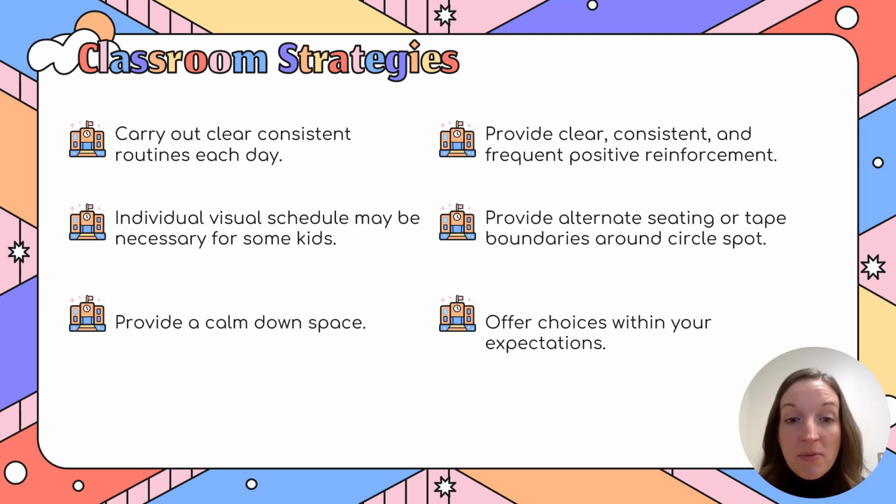Individual visual schedules may be necessary for some kids so that they can even more know what to expect. And so when you have these responses where you're getting a fight or flight response with those kids that are over-responsive and they go into this panic mode, anything that we can do to help them feel like they have more control and safety in their environment is going to help them regulate during those fight or flight responses.